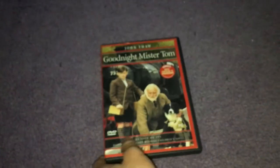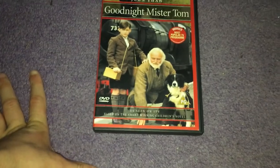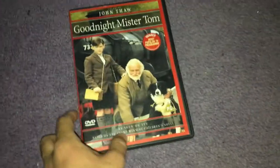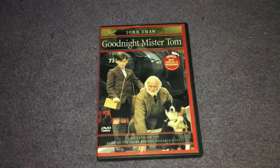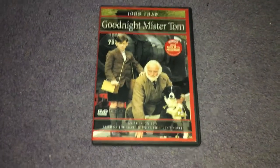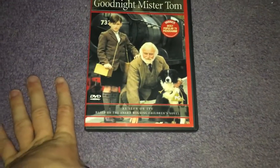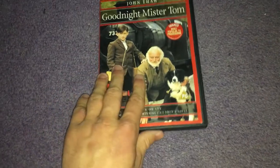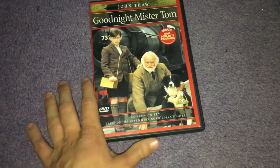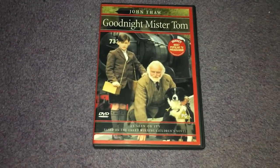Next we have Good Night, Mr. Tom, starring John Thaw, as seen on ITV, based on the award-winning children's novel. Now, I've heard pretty little about this film. I hear a lot of people say it's quite sad, but they say it's a good film as well. I have heard of it, and it looks pretty interesting, so I may check it out at some point.